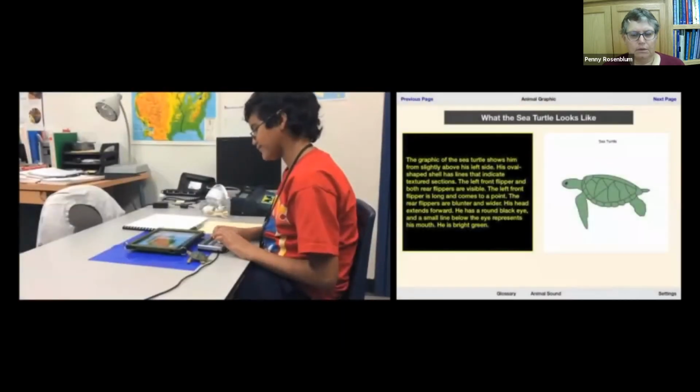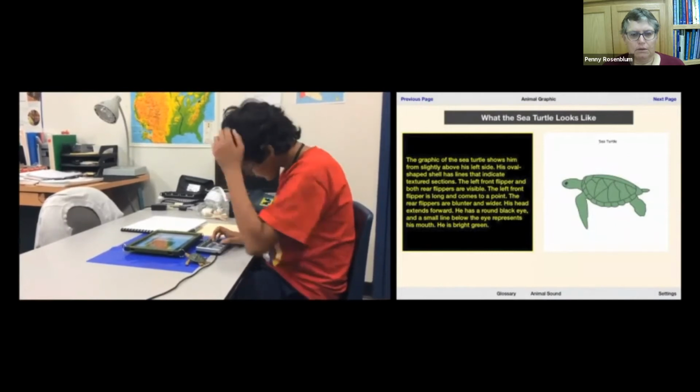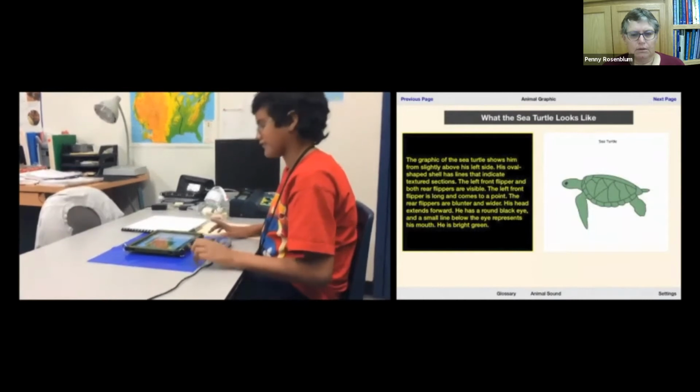Animal graphic. Next page. Button. What the sea turtle looks like. The graphic of the sea turtle shows him from slightly above his left side. His oval-shaped shell has lines that indicate textured sections.